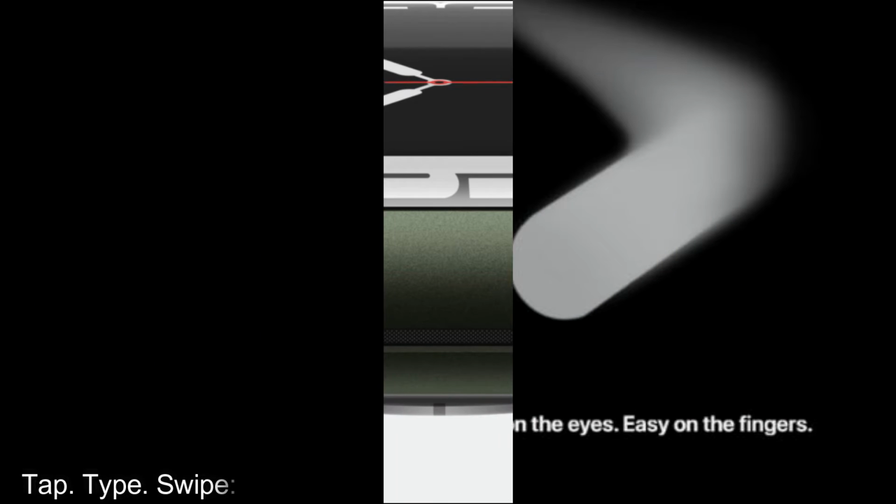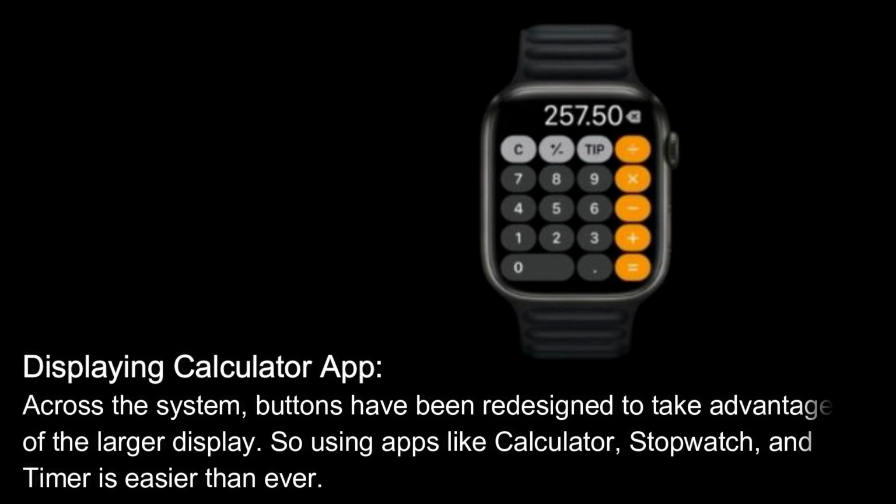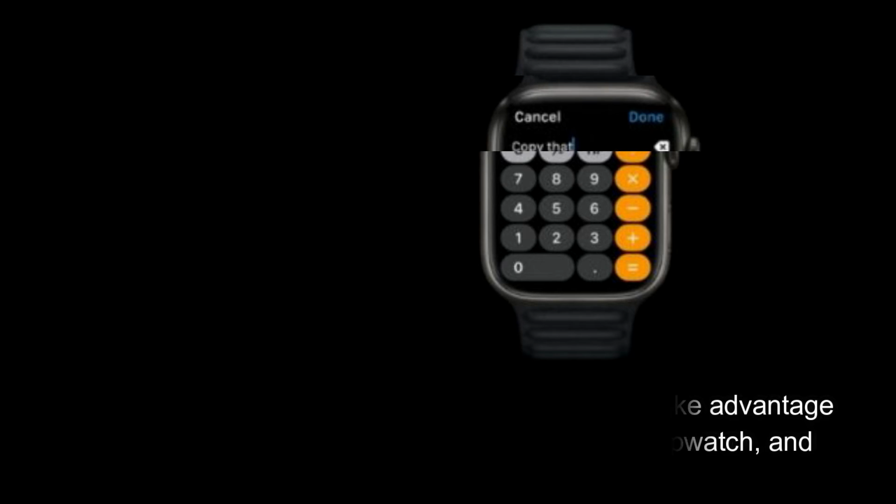Tap, type, swipe. Easy on the eyes, easy on the fingers. Displaying calculator app. Across the system, buttons have been redesigned to take advantage of the larger display, so using apps like calculator, stopwatch, and timer is easier than ever.